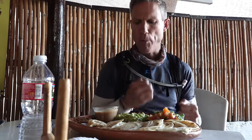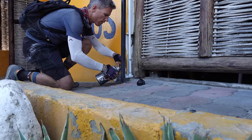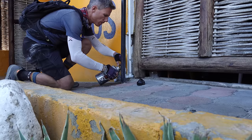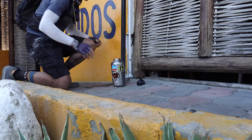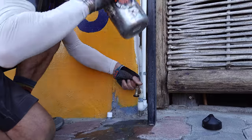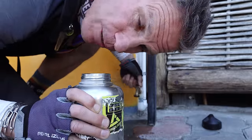Life is good. So I asked at the restaurant where to fill up with agua purificada, purified water, and they said, there's a llave right here. A little place to get water. I'm like, it's clean to drink? They're like, yeah, dude, do it. Tastes good.